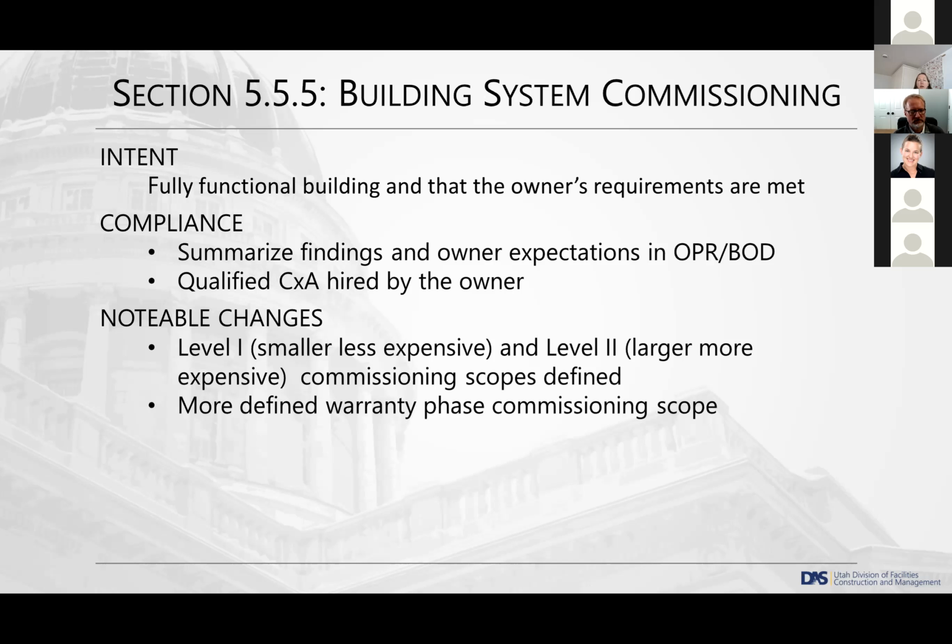So to comply, there is more work to do here with the OPR around how the building functions, and things like thermal comfort and air changes would all be documented in the OPR, and then there would be a response to the BOD. And we've been doing this for years and years, but we've made it official in this version that we do have to hire a qualified commissioning agent. We hire them just like the building envelope commissioning agent, directly. The owner hires them directly and works directly for us.